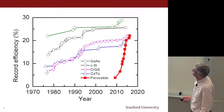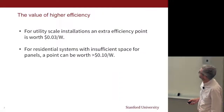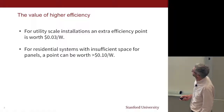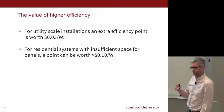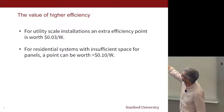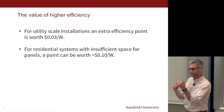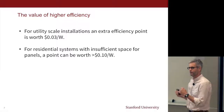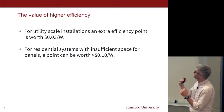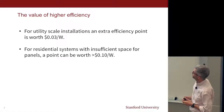But I believe very high efficiency is where things need to go. We've done some calculations, as have other people, and we find that when you can raise the efficiency by 1 point, you improve the value of the module by 3 cents per watt. So in other words, if we can go from 20% efficiency to 25%, instead of paying 50 cents per watt, you should be willing to go up to 65 cents per watt because of all the extra power.